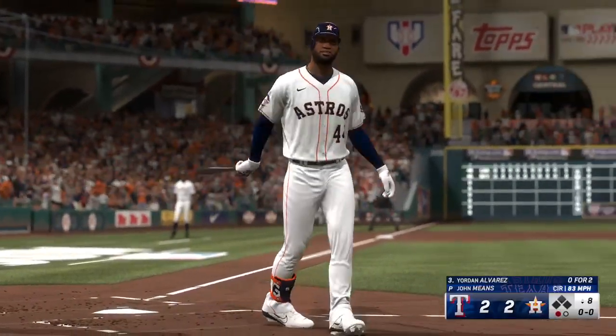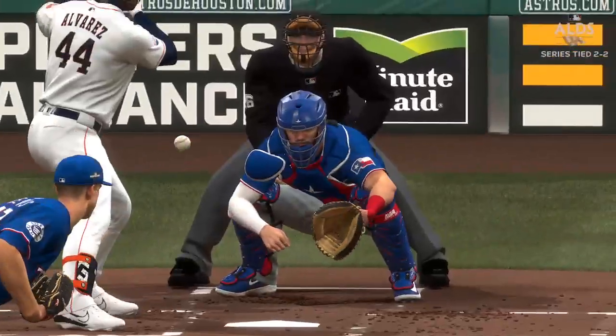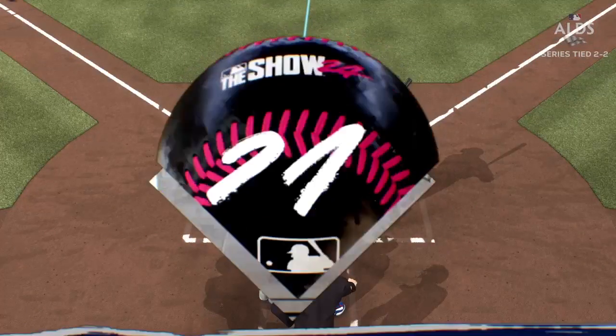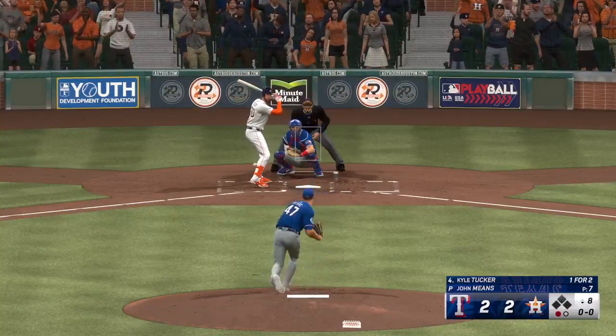Strikes him out, and a key out leading off the bottom of the eighth. Well, big strikeout right there, and maybe a little controversial with the call. I think he got a little bit of favor on the mound, no question about it. It's not exactly what you want to see in a big spot like that, and I'm sure there's some chirping going on from the dugout, making it clear that wasn't his best call behind the plate today.